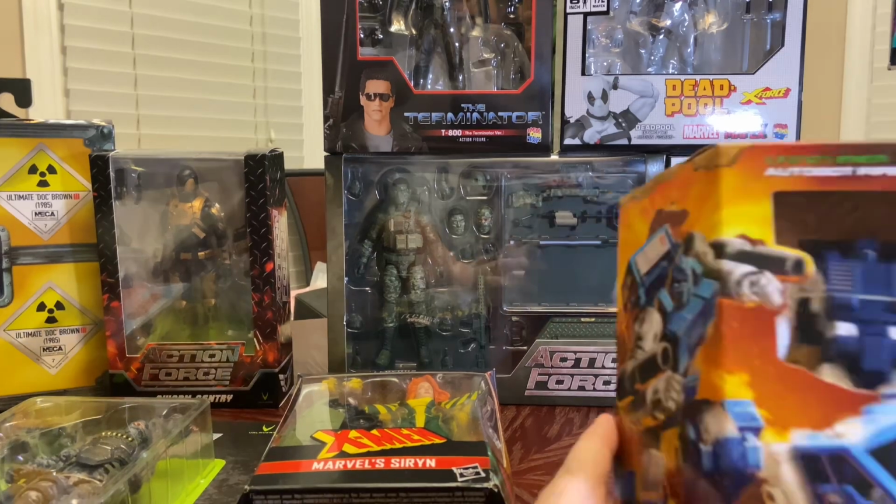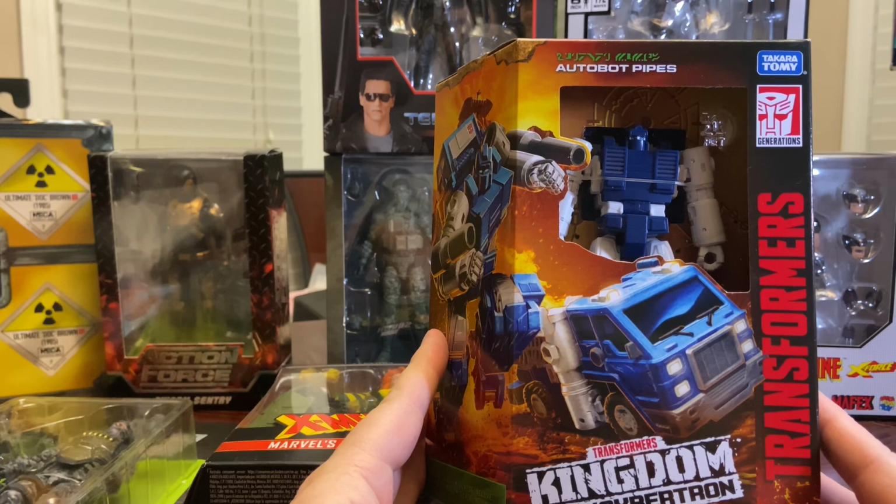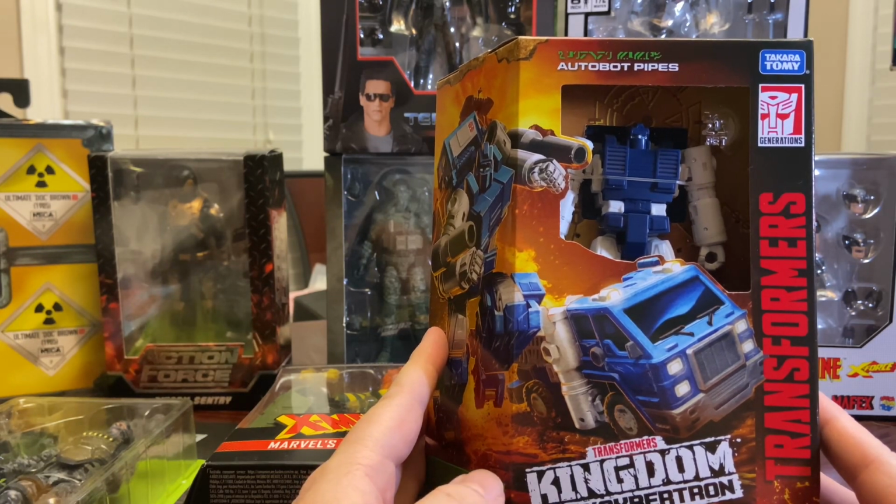I picked this up. It was not on the daily sale, but it was on sale. This is the War for Cybertron Pipes figure.